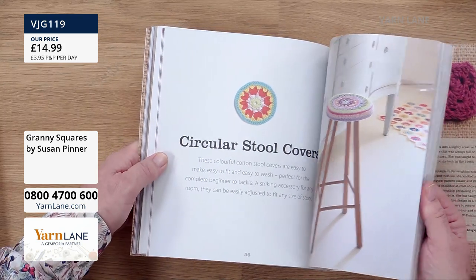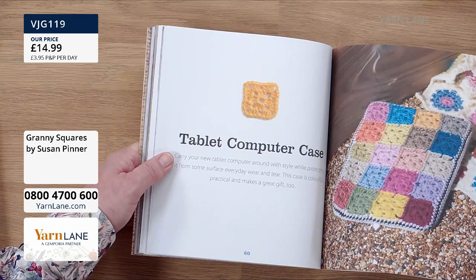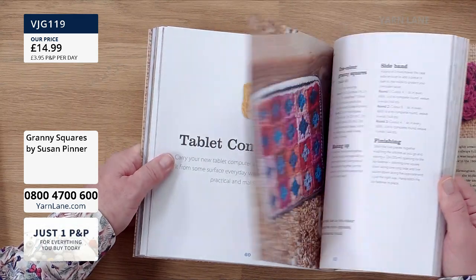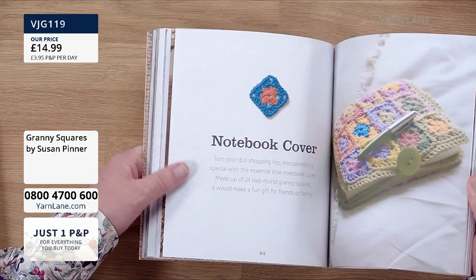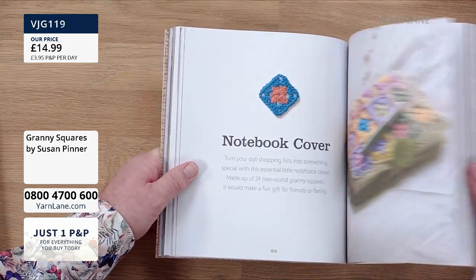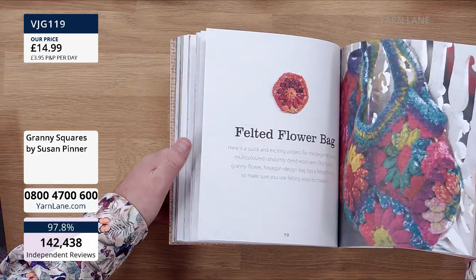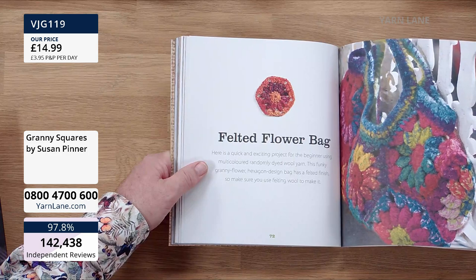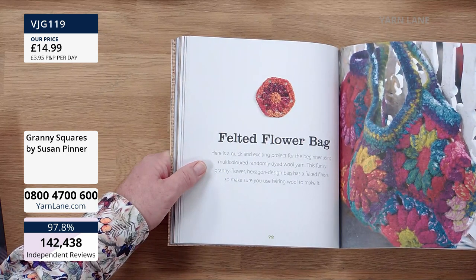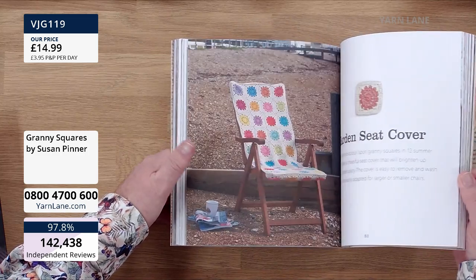Computer case, that one. Notebook cover. Oh, you were talking about making a notebook cover earlier, Paul, for his diary, for his secret diary. Oh, that's nice. Felted flower. Oh, they're lovely, aren't they? But you can make all of these with the bundles that we've got.